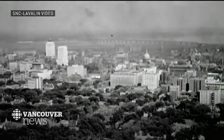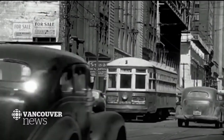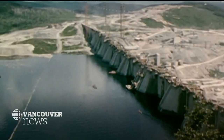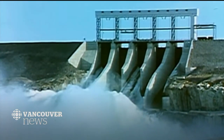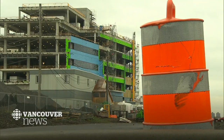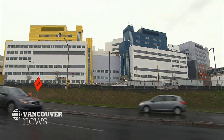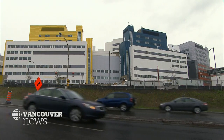The company's long history here, started by Francophone Quebecers, is a particular source of pride, with major projects like the Manic 5 Dam and the James Bay Hydroelectric Project. But there have been scandals, too. Allegations of fraud and bribery, including a bid-rigging scheme to build this $1.3 billion Montreal hospital.